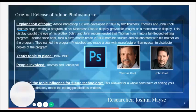They named the program Photoshop and made a deal with manufacturer Barneyscan to distribute copies of the program. The years this took place was 1987 through 1988. People involved were Thomas and John Knoll, of course. And this release pretty much allowed for a whole new realm of editing your photos and what you considered art, and ultimately made the possibilities of editing endless.